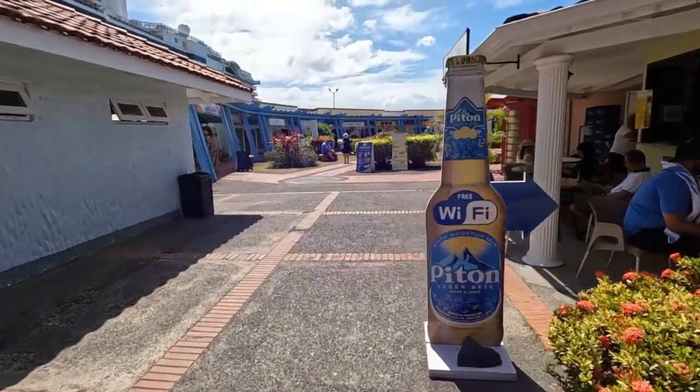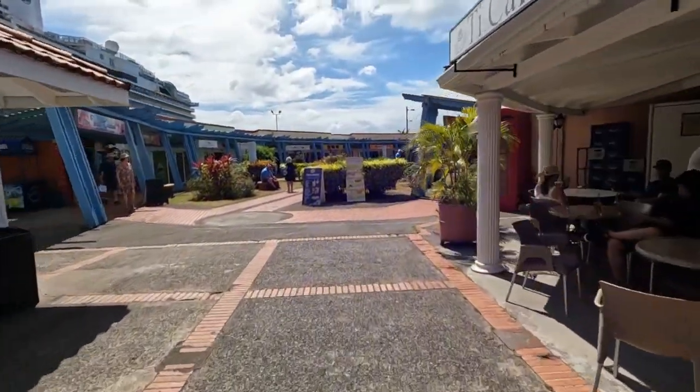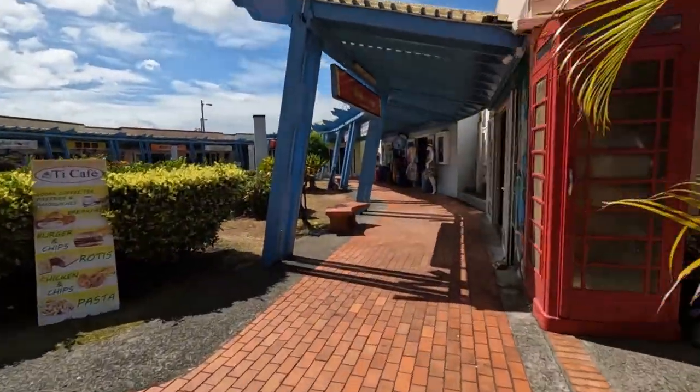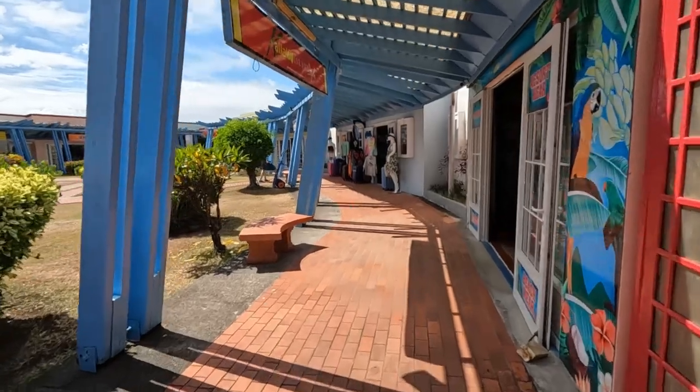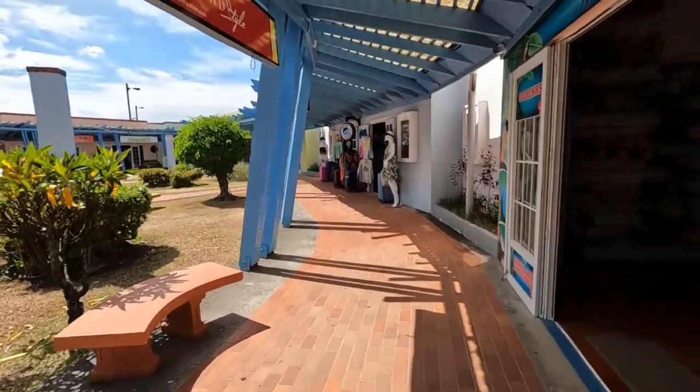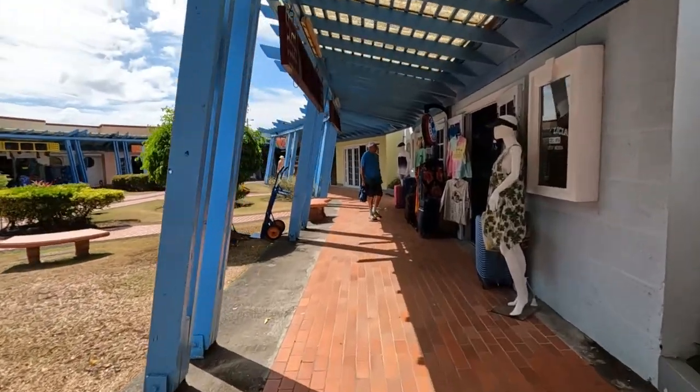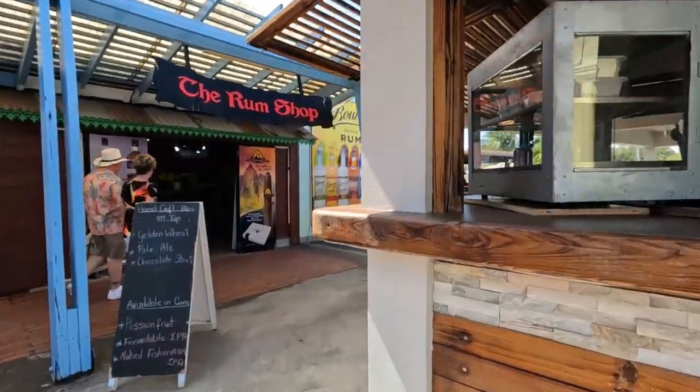You just go all the way through. I was trying to watch which way people were going to get there. So when you come in through the pier, through the port, the front entrance, turn off to the left, and just keep going back to the back corner. There should be a bar over here. We found it.